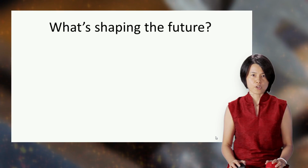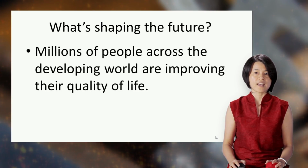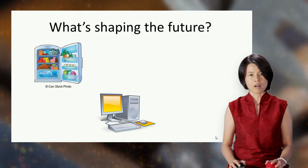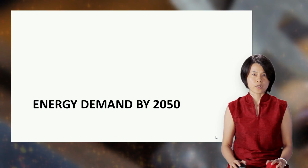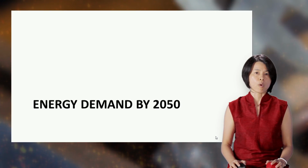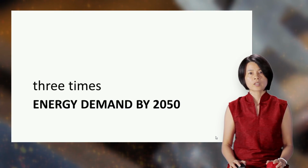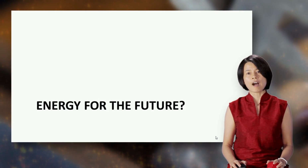What's shaping that future? Millions of people across the developing world are improving their quality of life. They are buying their first fridge, computer, or car. If we all continue to use energy the way we do today, energy demand by 2050 could rise by even more, perhaps as much as 3 times the current rates. We will have to draw on many different resources of energy to meet our needs.